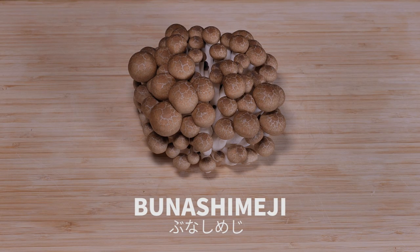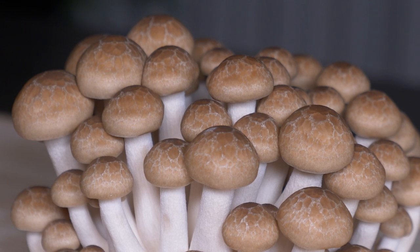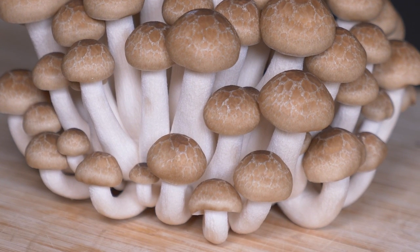Bunashimeji. In the wild, they have a strong bitterness, but when farmed, they're mild. Used in pastas, salads, and even as a cure for hangovers.